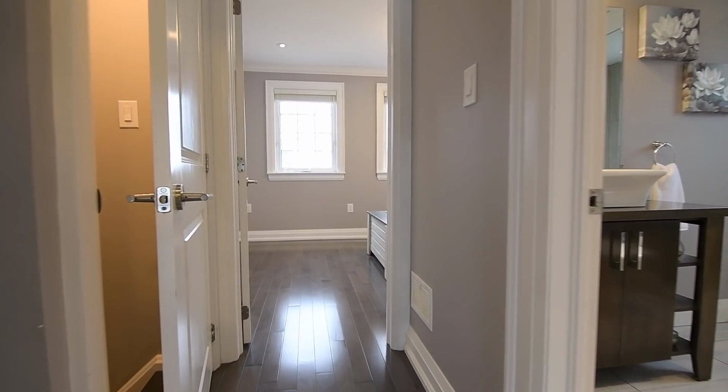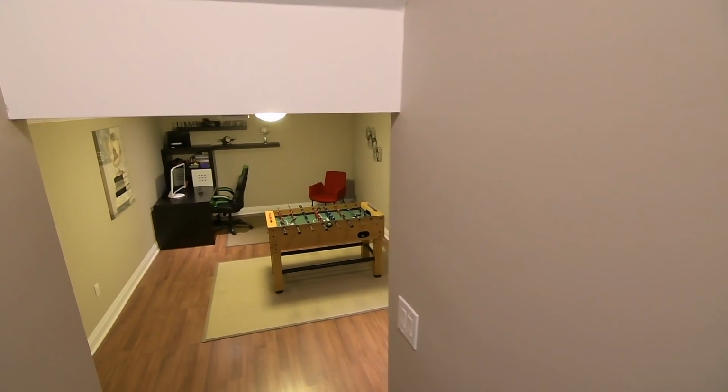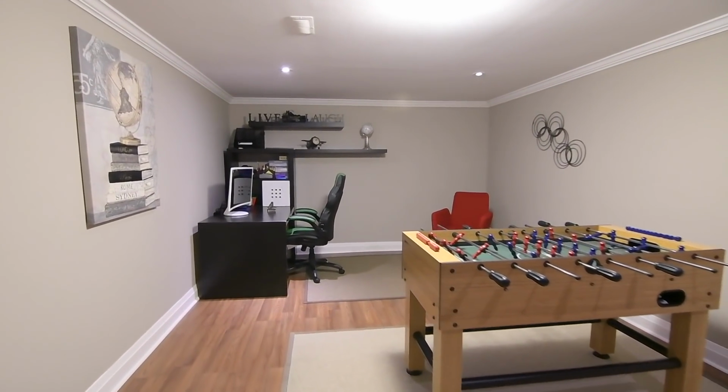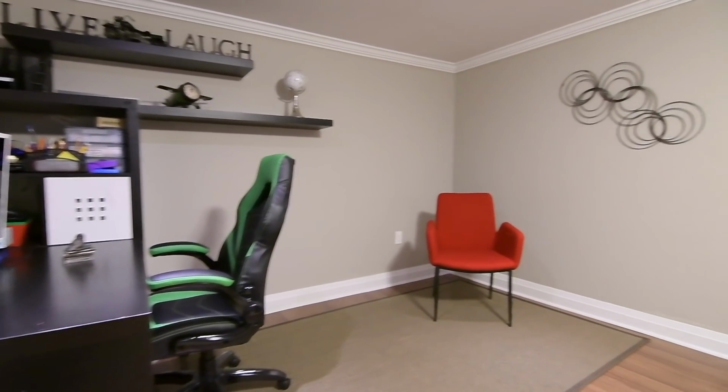The finished basement level of this home features a nicely sized recreation area with laminate flooring, pot lighting, and crown moldings, with this space ideal as a games room, hobby room, or home office. And off this room is crawl space storage, as well as a large laundry room with washer, dryer, and built-in cabinets.